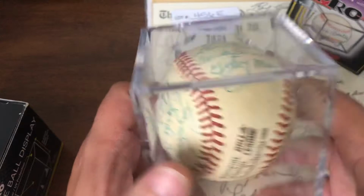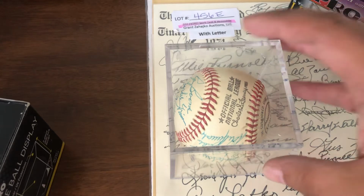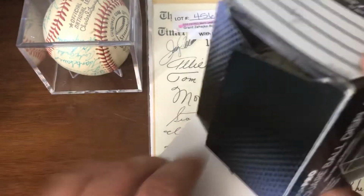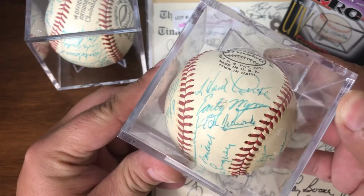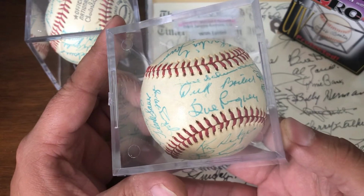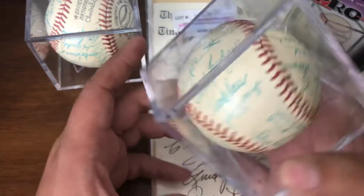It's really the 1970s kind of Old Timers games. I forget exactly what year this is from. But the next one is the 1975 Old Timers game, and this one has some PC appeal to me. You still have Early Wynn on there, Wrigley, Bartell.